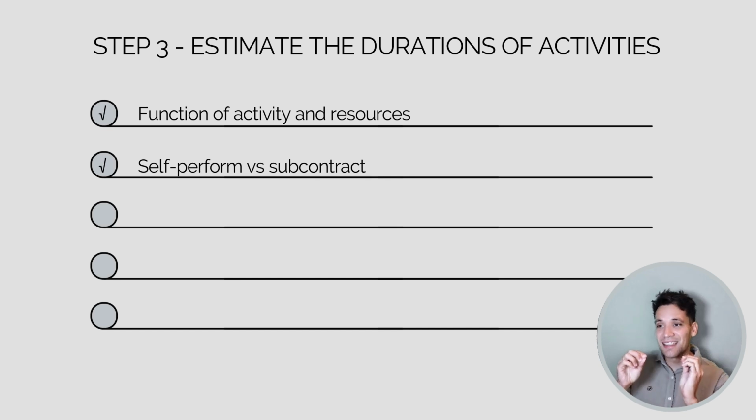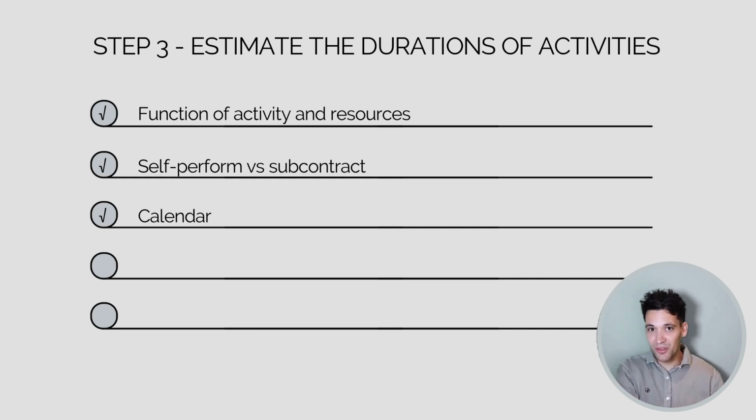We also need to consider the calendar. So the calendar is the days available to work. Are we working a 24-hour shift? Are we doing night shift? Are we working Monday to Saturday, or Monday to Friday? Are there a ton of public holidays coming up? And so on and so forth. So we need to consider available working days.